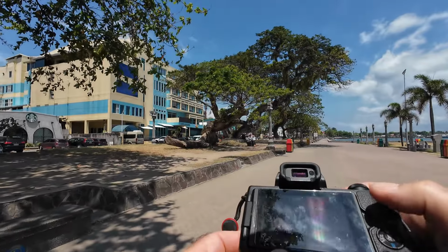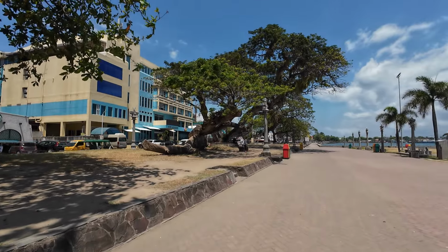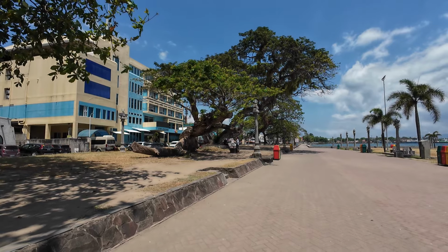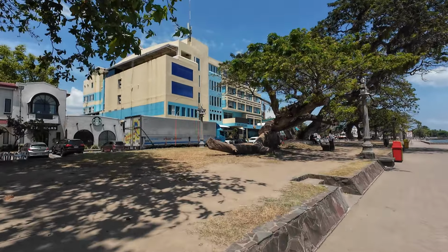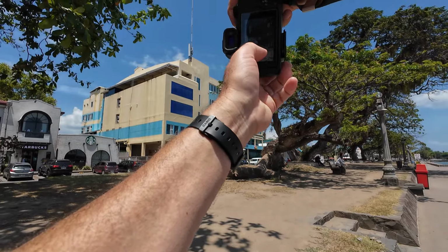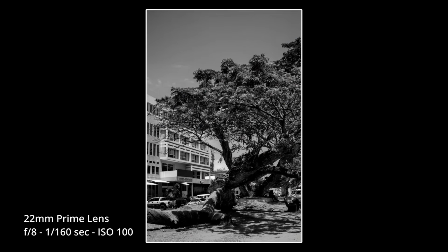I noticed this tree here and thought this would make a nice shot in black and white with all the shadows and the branches, etc. I'm pretty happy with that one.